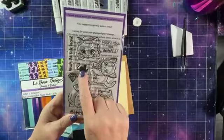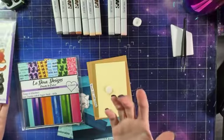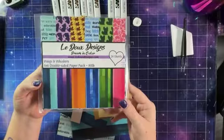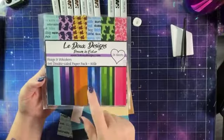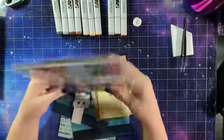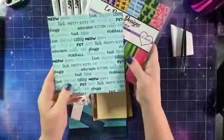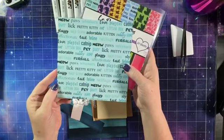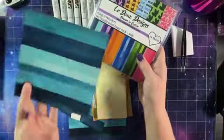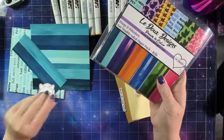So cute. I really want to use this mouse too. So I don't know. We'll see. I don't know how it's going to look when we get done. But I do know that we're going to use this paper pack, which is the new Wags and Whiskers. And I'm going to use the one that has meow on it like this. So cute, right? Catnip. And then we're also going to use the back as well. So we're going to actually use more than one sheet. So I have a couple of them pulled out, some scraps and a couple of pieces of paper.